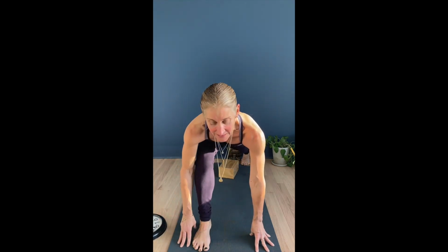So keep thinking that you are in the middle, and then you're going to be able to be available in your upper body and be in a strong foundation in your pelvis, your legs, your ankles, and your feet.